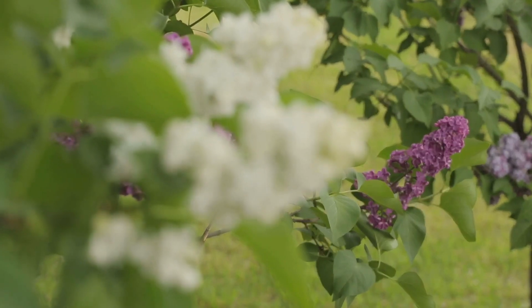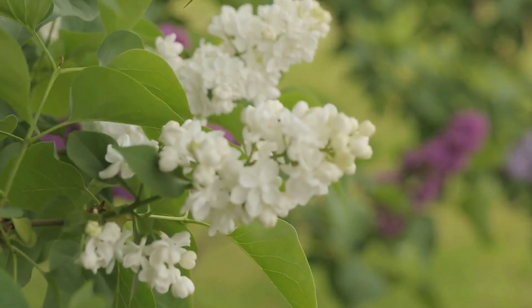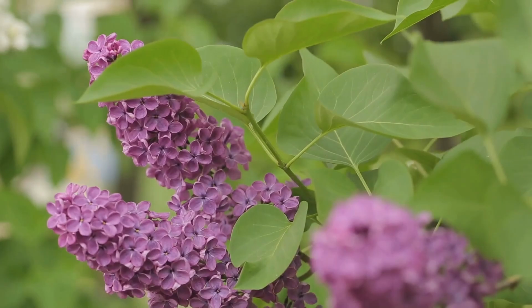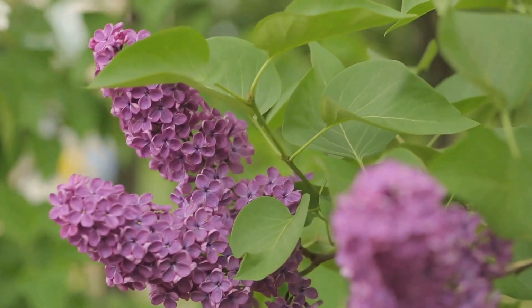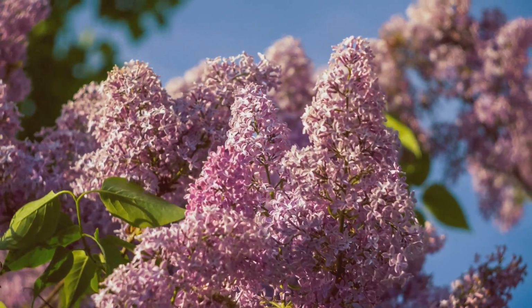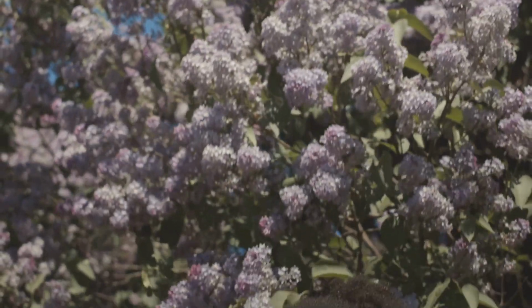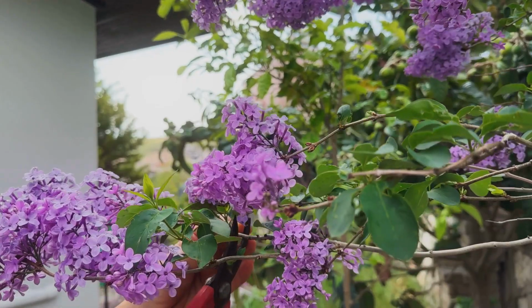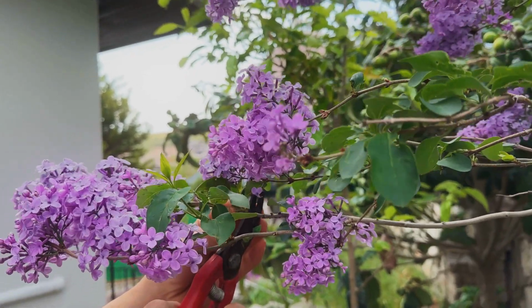Beyond just size, the overall habit or shape of lilac bushes can also vary. Some lilacs have a more upright, vase-like form, reaching for the sky. Others have a more spreading or rounded habit, creating a softer silhouette. The way a lilac is pruned can also influence its shape significantly. Regular pruning can help maintain a desired size and encourage more flowers.